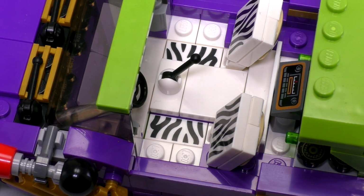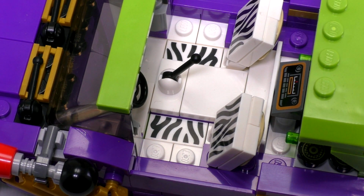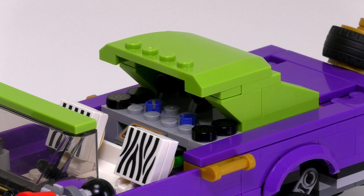I hope I see them in more sets after this. And just behind the seats, we've got what looks like a gigantic sound system. Those are tile prints that show speakers. And you can also see those two little blue exposed pieces of Technic. That was intentional, though I wish it wasn't Technic that was exposed there.